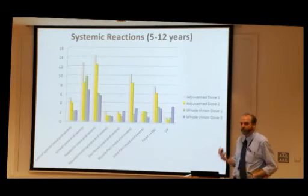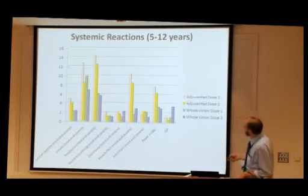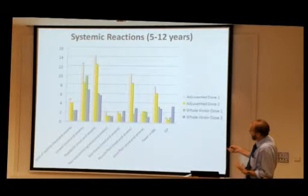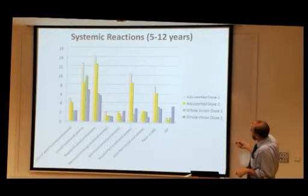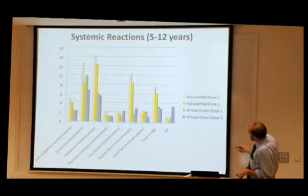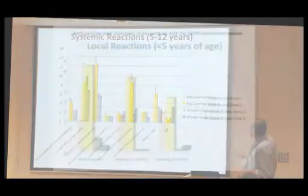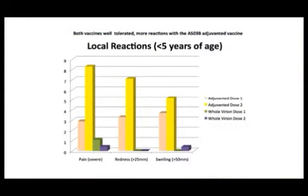So if we look at the systemic reactions, the more severe reactions such as fever, you see that again the story is similar. So here, loss of appetite after both the first and second dose. The adjuvanted vaccine causes more reactions. The same with feeling unwell, with headache, to some extent with nausea and vomiting and diarrhea, but not very different for those. Muscle pain was more common after the adjuvanted vaccine, as was joint pain perhaps after the second dose. But here importantly, fever, which has higher rates after the adjuvanted vaccine for both the first and the second dose.